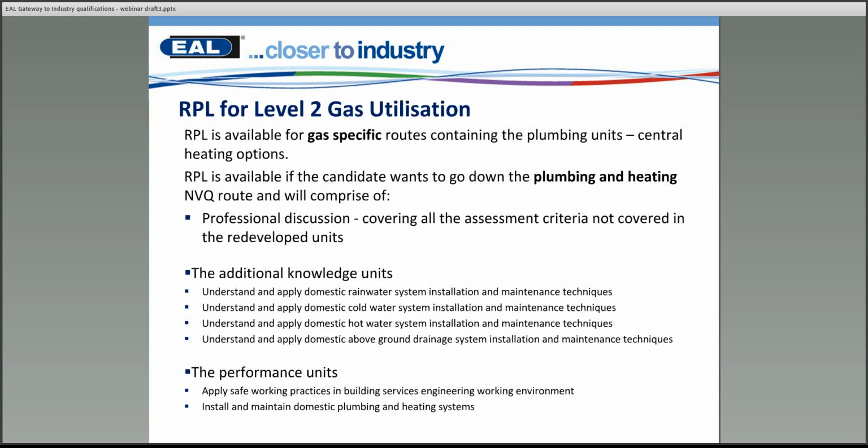For the gas utilisation, it can be used if you take a gas-specific route, and that will be if you use the central heating option and the plumbing units can be RPL'd into there. If the learner wants to change from the gas and go to plumbing and heating, they can be used as RPL, so that the work they've done is still useful.